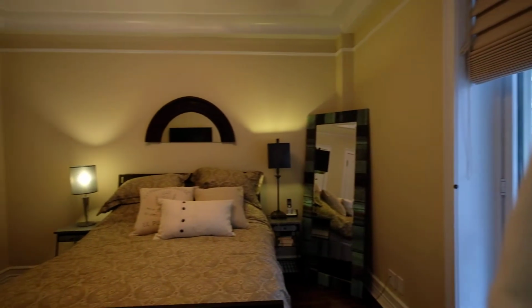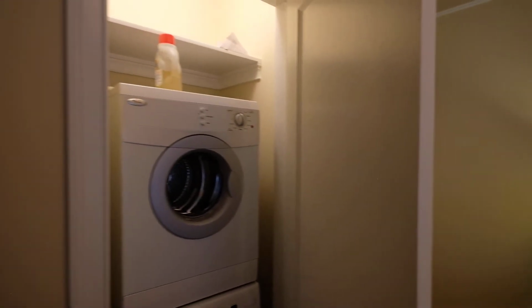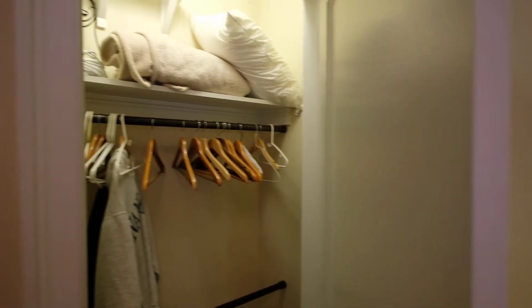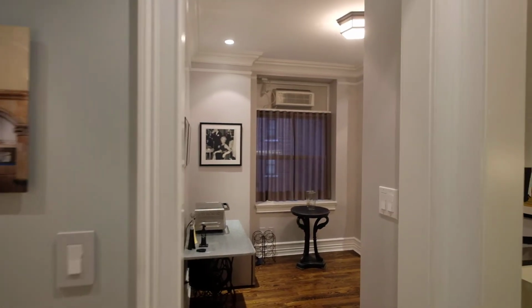And back we go into the bedroom, where we have some closets. One of them happens to be a washer-dryer closet. So you don't need to go outside for your laundry, although the building does have its own laundry room. You have your own right here. Second closet over here for clothes. And then we head on. We see they have a nice little television set here. And off we go. This is the breakfast nook I was telling you about.